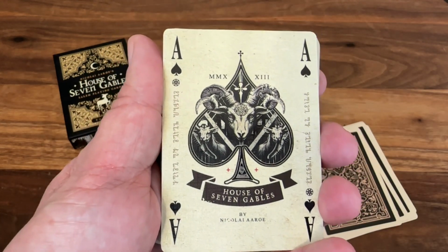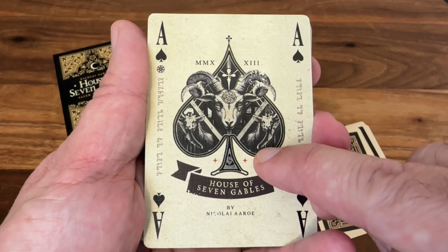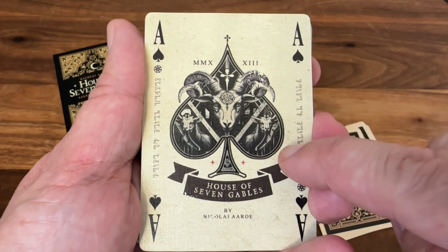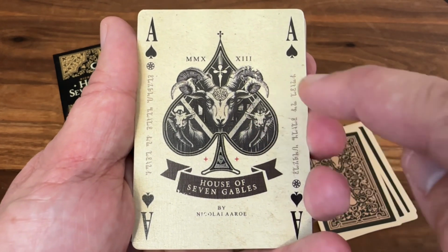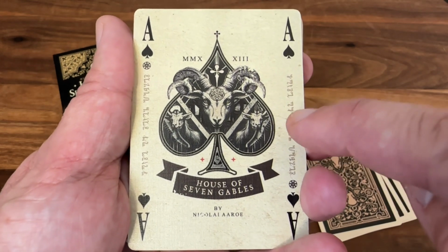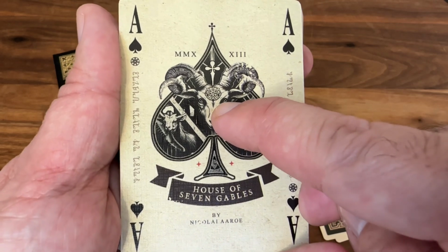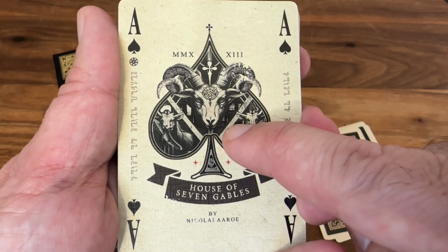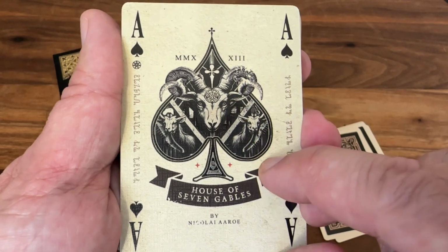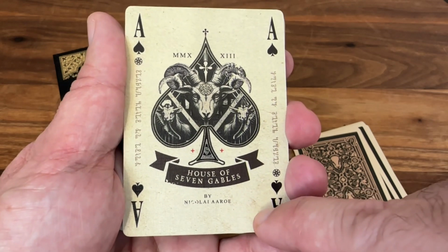And the ace of spades, definitely the power ace on this one. And this one is one of the darker, more evil looking cards of the deck. Of course, the ram's head there, often used as a symbol of the devil in some sort. So kind of the war between good and evil really brought to life on this card. Even has the pentagram or the heptagram there in the center of the forehead. Kind of a menacing looking ram there in the center of that large spade pit. Name of the deck on the banner at the bottom, House of Seven Gables by Nicolai Aaroe.